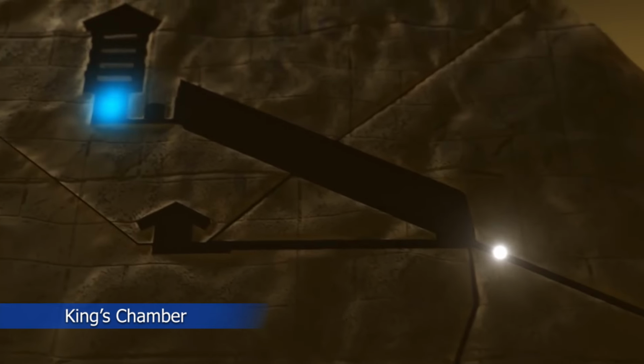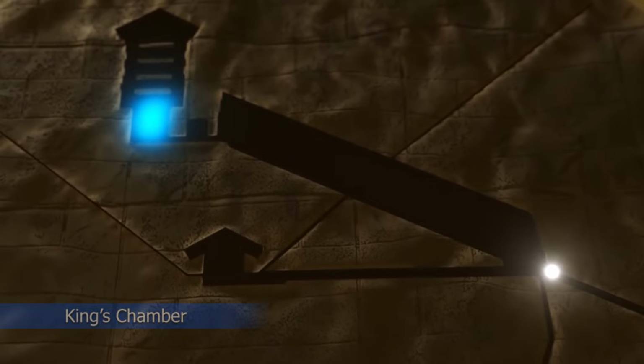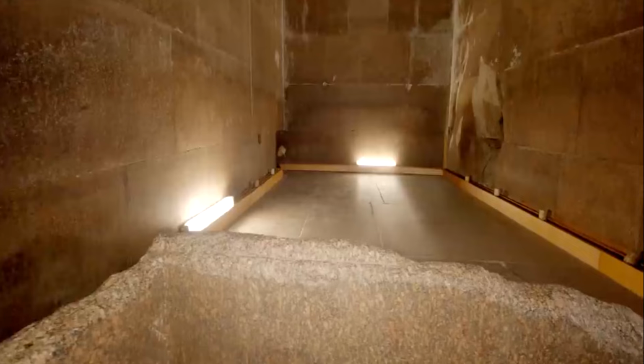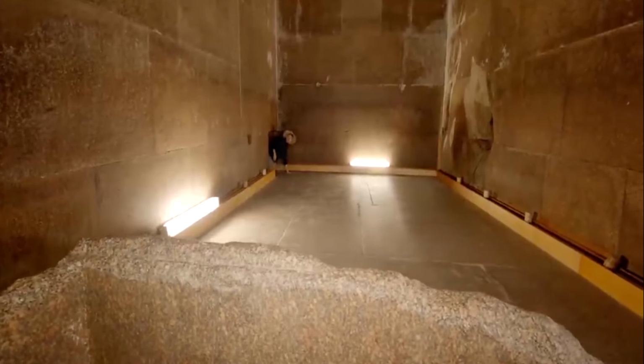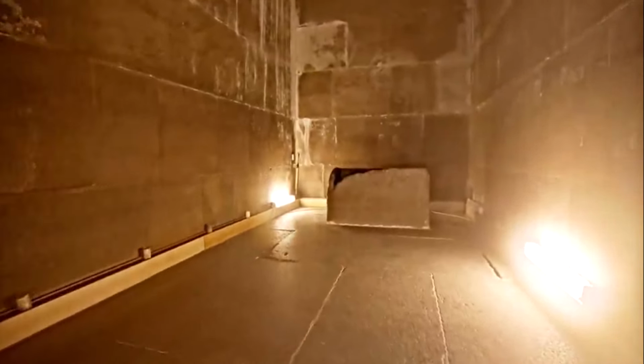Maybe the king is buried in another room? Let's go up to the next chamber. Also empty. How about the next one? This is the so-called King's Chamber, a place very few people in history have ever reached. Getting up there is hard. The air inside is heavy, and the whole place feels unnerving. And after all that effort, this chamber is empty too.